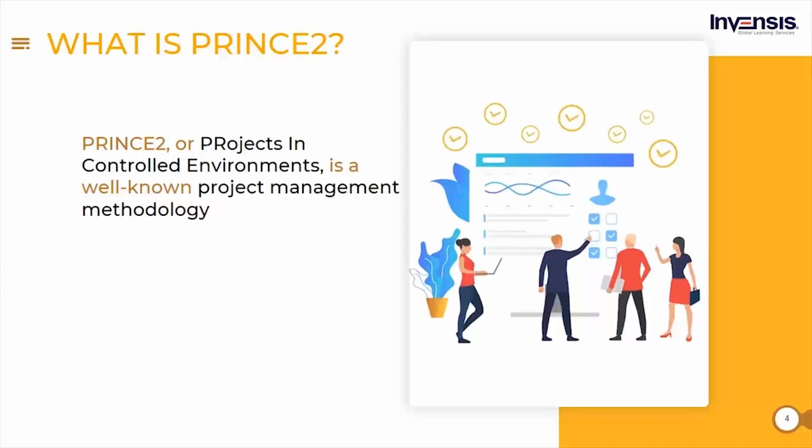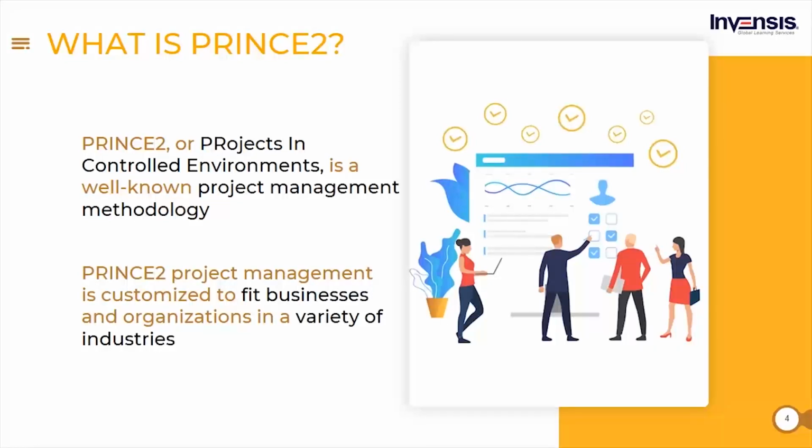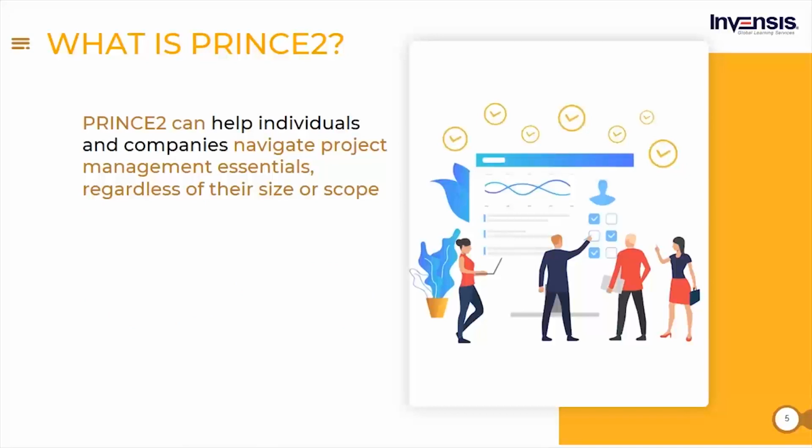PRINCE2 was built by a partnership of 150 different European organizations and launched in 1996. This breadth of knowledge and experience resulted in a straightforward yet adaptable approach to project management. As a result, PRINCE2 project management has now been customized to fit businesses and organizations in a variety of industries. Furthermore, continual updates have guaranteed that the PRINCE2 methodology has remained relevant as markets, sectors, and business practices have evolved. PRINCE2 can help individuals and companies navigate project management essentials, regardless of their size or scope.